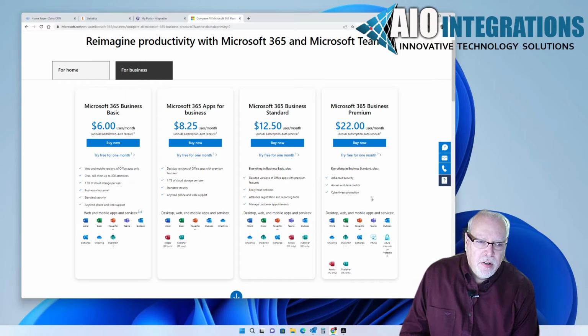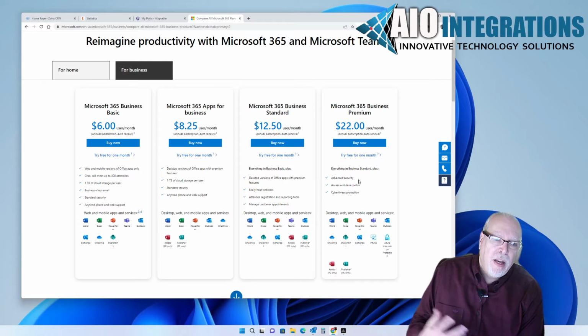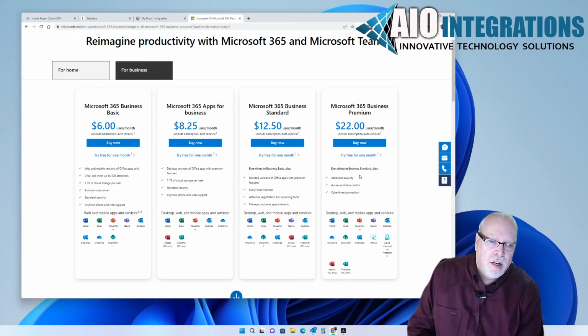Okay, it's $22 per user per month. Okay, and it's a little more if you're buying it by the month. That's an annual subscription, auto renew, that's what you pay per month. So you don't have to pay the whole year. You just have to commit to an annual subscription and you get this price. A lot of models actually make you pay for the whole year up front.